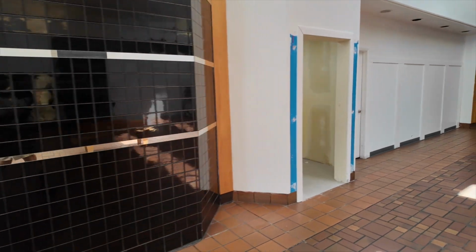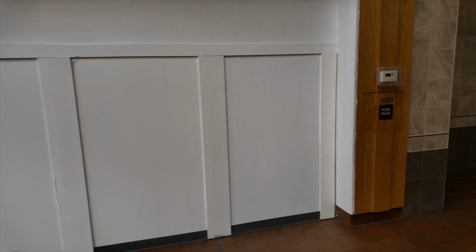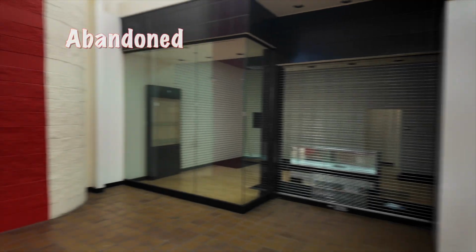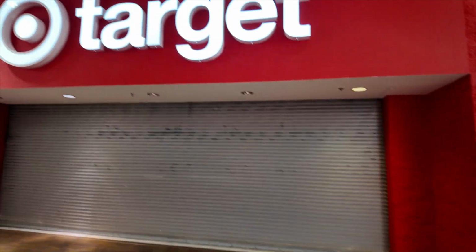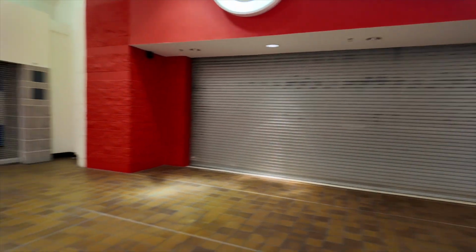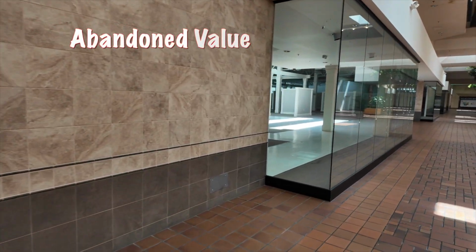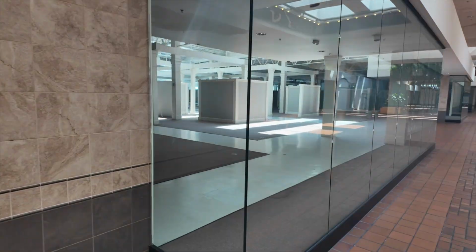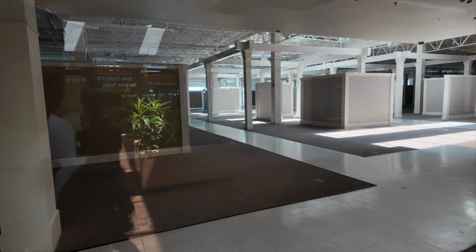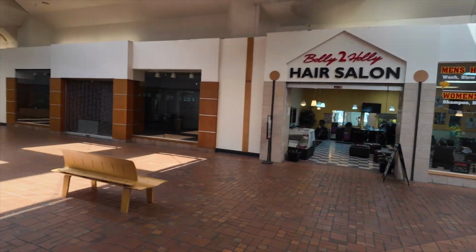This used to be an entrance, I believe, to get into Burlington, which they've since closed off. It's a lot of entry stores. Even the Target and Burlington don't feed into the mall anymore. They just keep the doors shut. So these used to be individual small stores, and then they converted this whole area to one massive Value City Furniture, which they also have moved out. Just empty there. They do have a tailor shop, a hair cutting salon.